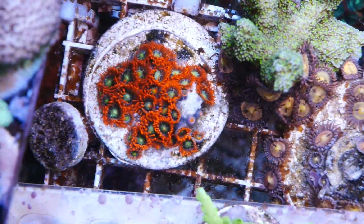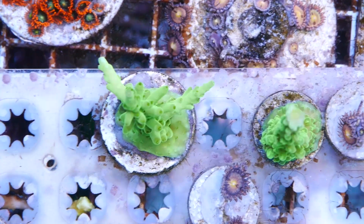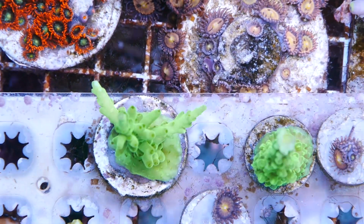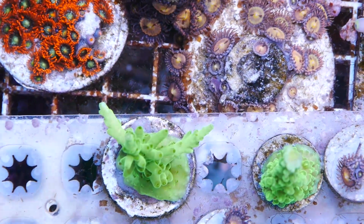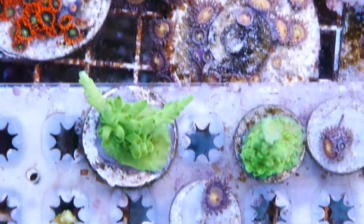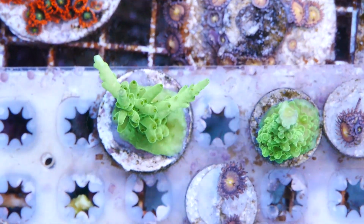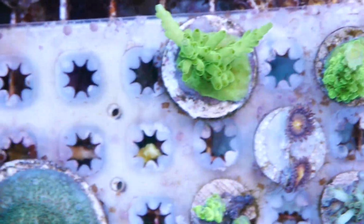And then here is a Green Dragon. I've had this piece for 3 months. Although there are so many dragons now, this is a different species than a Red Dragon. It seems more related to an Echinata or Caroliana.